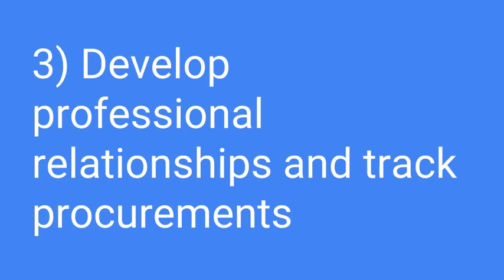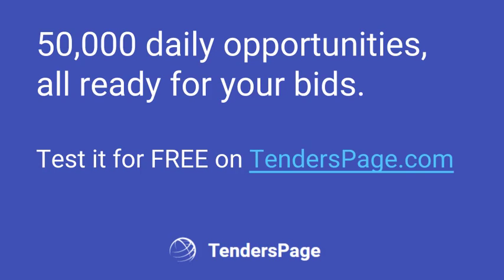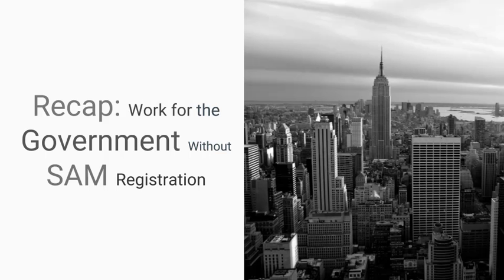3. Develop professional relationships and track procurements. You'll also want to make sure to keep track of any government procurements that have been issued. There's plenty of work out there for your small business, and if you're SAM registered, it pays to check on the TendersPage database so you can keep track of the latest government procurements. There's always plenty of work the government needs done, and there's no reason to deny yourself a piece of that set-aside action. So, let me give you the takeaway.